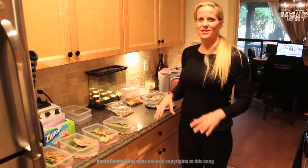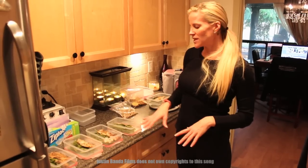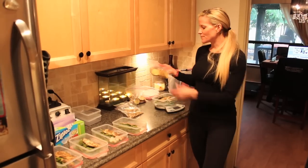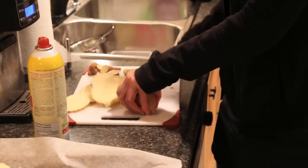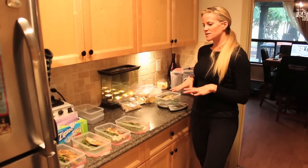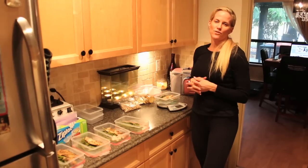Okay, so all my food is now prepared and cooked, and I've now separated it into its different containers. I have beans and fish, and then I also have my sweet potatoes separated into separate Ziploc bags if it's easier for me to carry it this way, and then also my ground turkey. So right here I've got about 2 days worth of meals, and then in the morning time I cook my egg whites before I go.